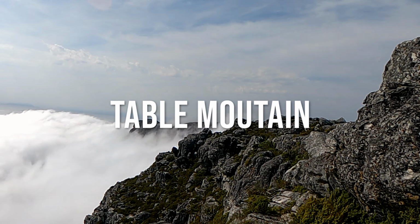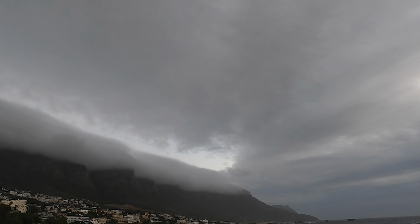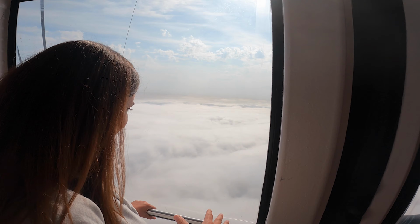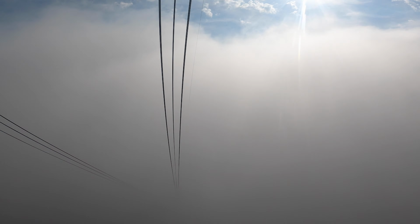Table Mountain. When we got our ticket for Table Mountain, at first we were a little worried. For the past few days it had been cloudy and we had been really put off going up, worried that it would ruin the experience. After a few days the weather didn't clear, so we just went for it, and I'm so glad that we did. When you take the cable car up the mountain, you go up past the clouds and into the heavens.